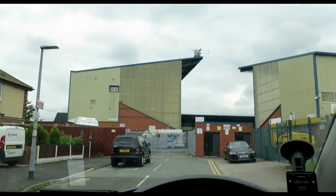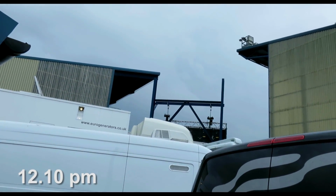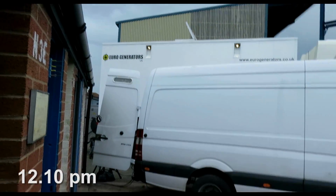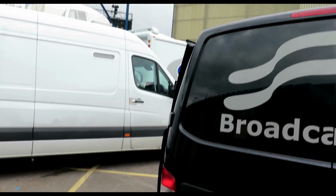And this is what I'm looking for, Telegenic. So here we are at Widnes rugby ground, and this is our view of the stadium. We're in the back part. This white van here is the BT van. We've then got a generator van, and I'll take you around to the other vans around the other front.